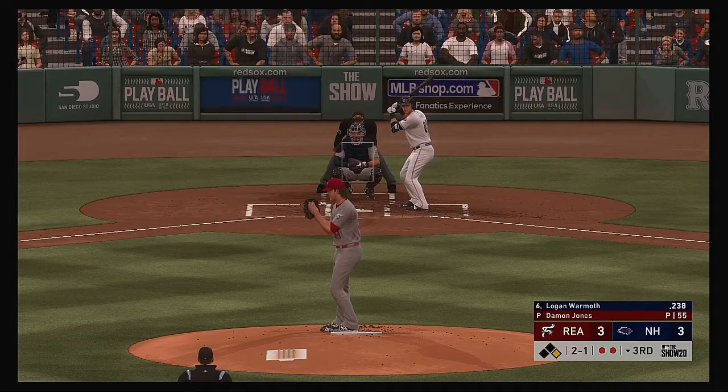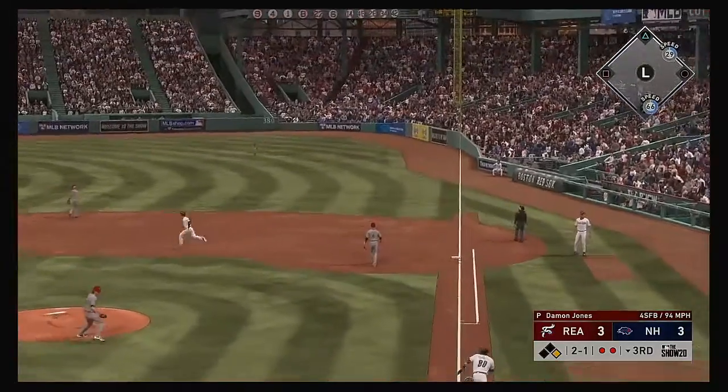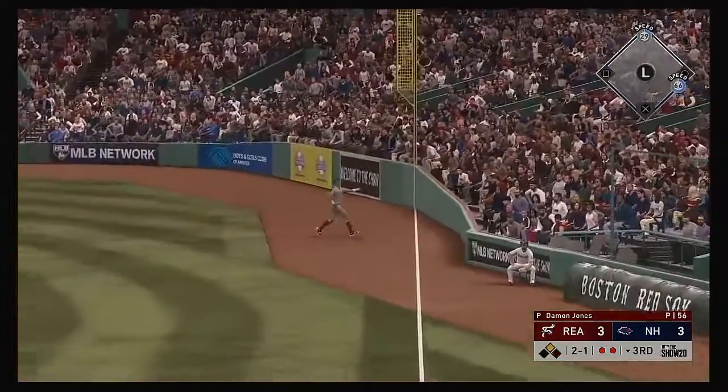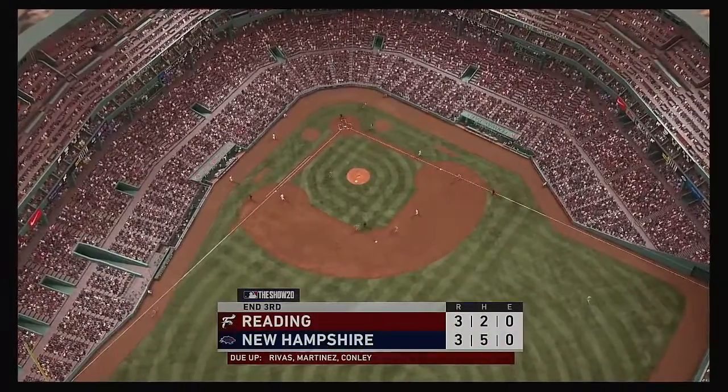It's one thing to get hit around, but it's far worse when you're getting yourself into trouble by not throwing strikes. Every pitcher's been there, but it doesn't make it any less frustrating. And the right fielder is there to make the catch, and the inning is over.